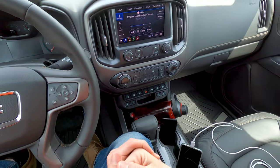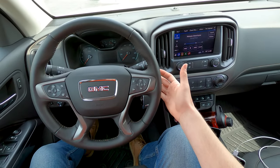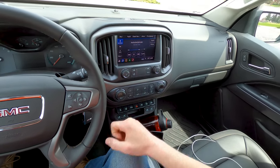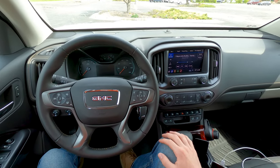For audio controls, you have a very nice, easy to grab volume knob here. You can grab it with gloves, no problem. You also have volume controls on the right rear of the steering wheel. For track selection, you can either use the touch screen, or if you're in the media screen, you can use this rotor knob. You can use these buttons, or you can use the left side of the steering wheel on the back again.